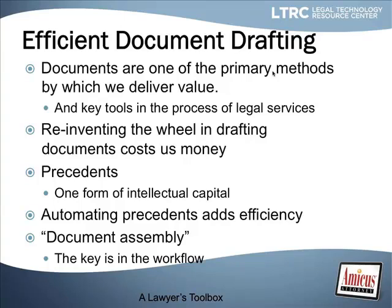We all know that reinventing the wheel and drafting those documents is incredibly inefficient, costs us money, and it's hard to charge for it. And so most of us for years have been keeping precedents of the standard documents we use in our practice. It's sort of like a form of intellectual capital. We can build on our own precedents each time we need a similar document going into the future. If you can automate those documents, it gets so much better.